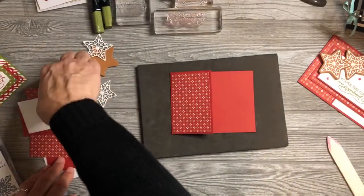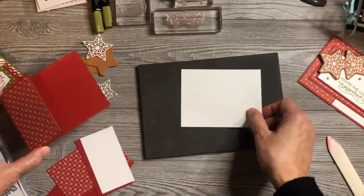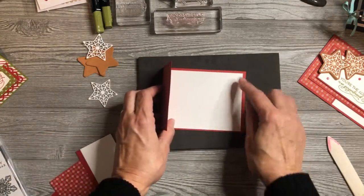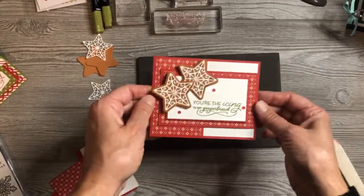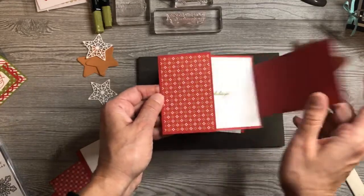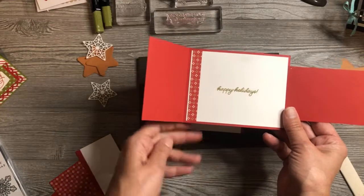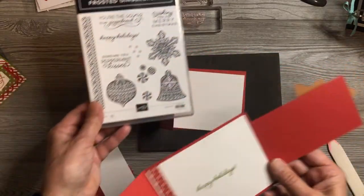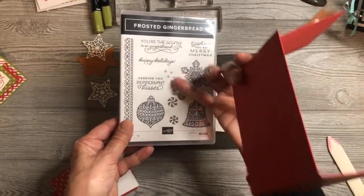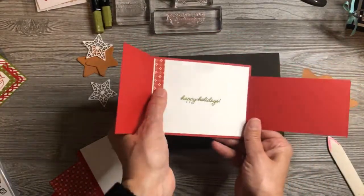Okay, so our next step is this is going to be the inside of our card, and we need to decorate it. Now, because part of this card is going to be visible, these corners are going to be visible, as you can see here, like that. So I want to be careful about any stamping that I do on the inside of this card. So what I've done here is I just stamped Happy Holidays, and I just put a strip of the designer series paper here, mostly because I felt like these decorations were a little bit big for what I was doing on here, and I didn't really want to use the peppermints because this was more about gingerbread and icing, right? So I used the designer series paper.